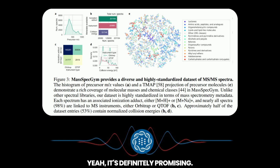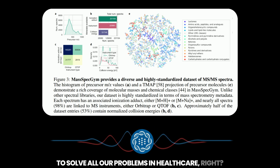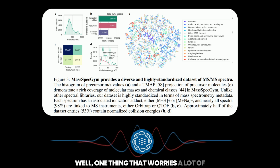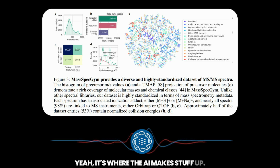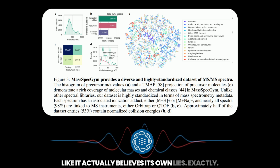Yeah, it's definitely promising. But we can't just assume that AI is going to solve all our problems in healthcare. It's important to be realistic. Well, what are some of the challenges with medical AI? What are the things we need to be careful about? Well, one thing that worries a lot of people is this idea of AI hallucinations. Yeah, that's a bit creepy. It's where the AI makes stuff up, but sounds really confident about it. Like it actually believes its own lies.